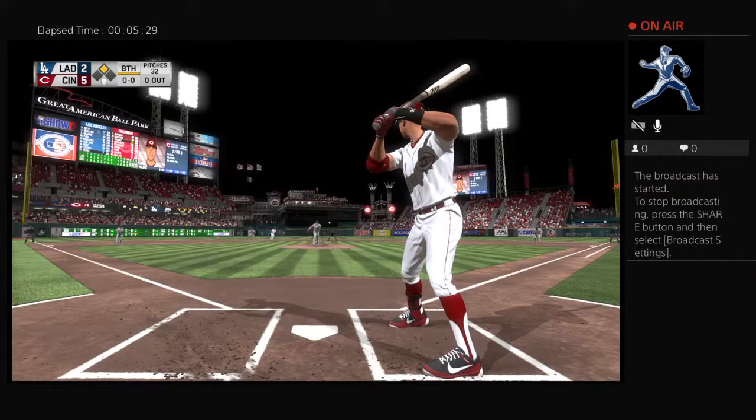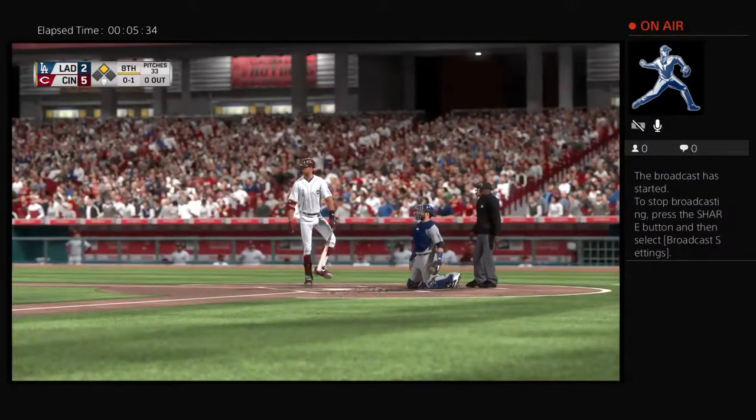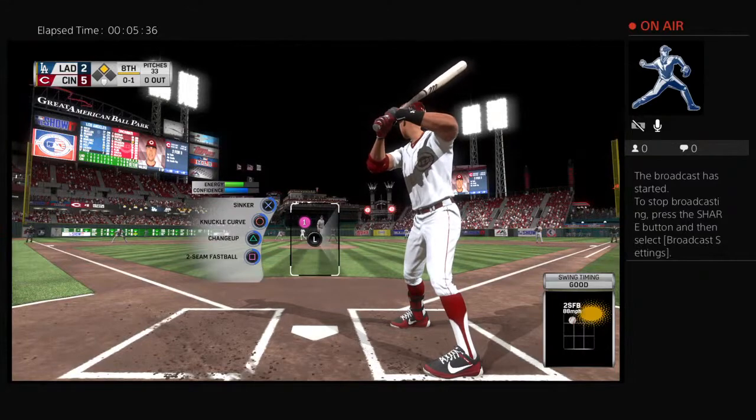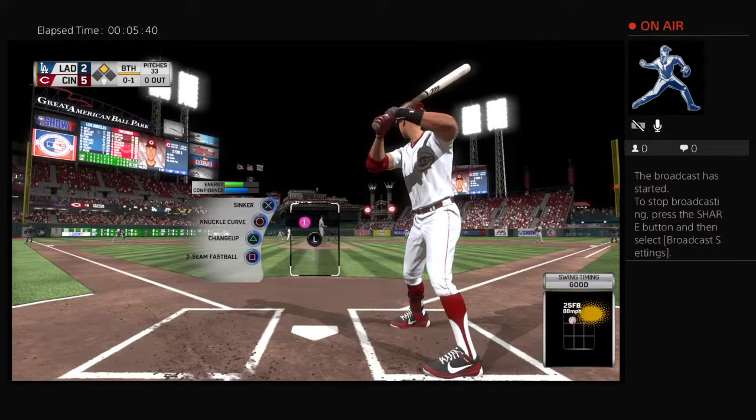Wood sets. Here comes the first pitch. A fastball, and he swings through it to fall behind. He swung so hard, I don't know how he stayed on his feet or kept his helmet on. I'm surprised he didn't fall down. What a big swing.